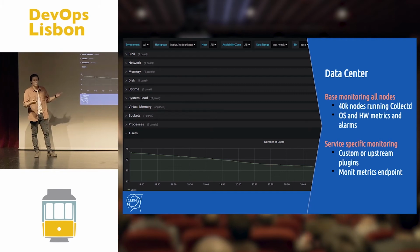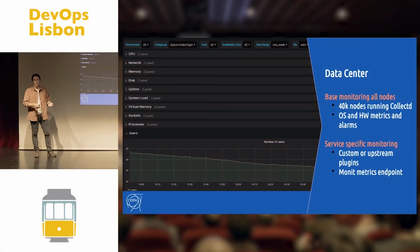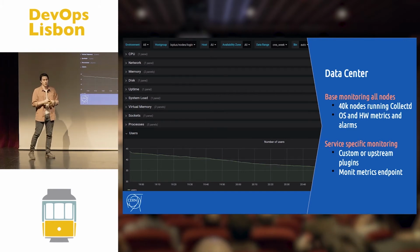So the user doesn't even need to deploy any machine inside CERN. Let's say that you at home want to monitor your plant. You can do it. You just send data to our endpoint. We accept it, whitelist it, and then you get your plant monitored.